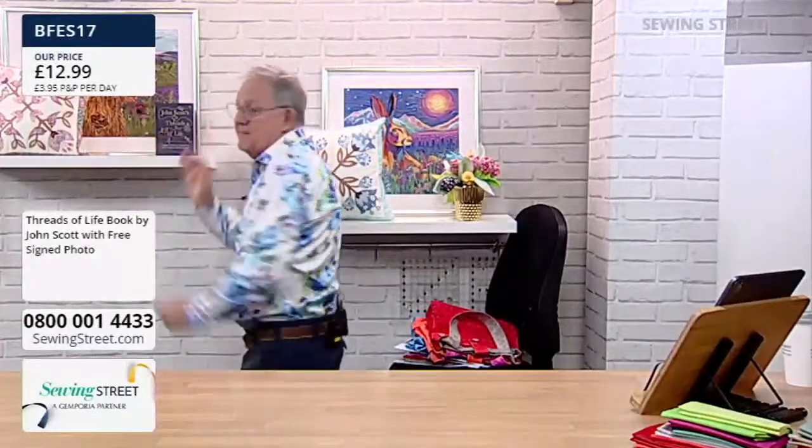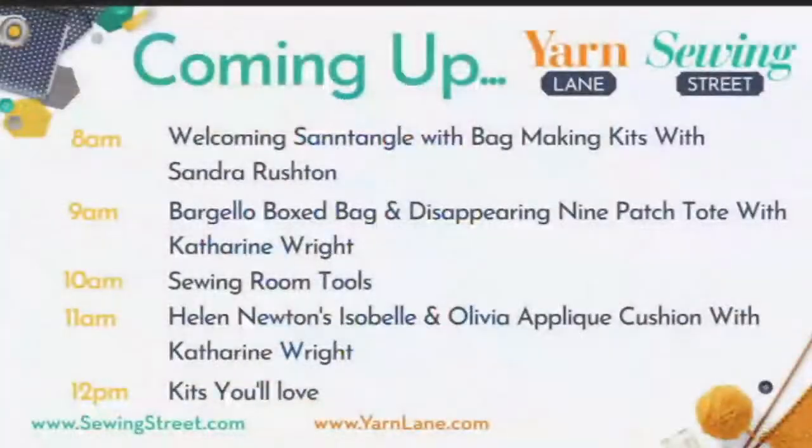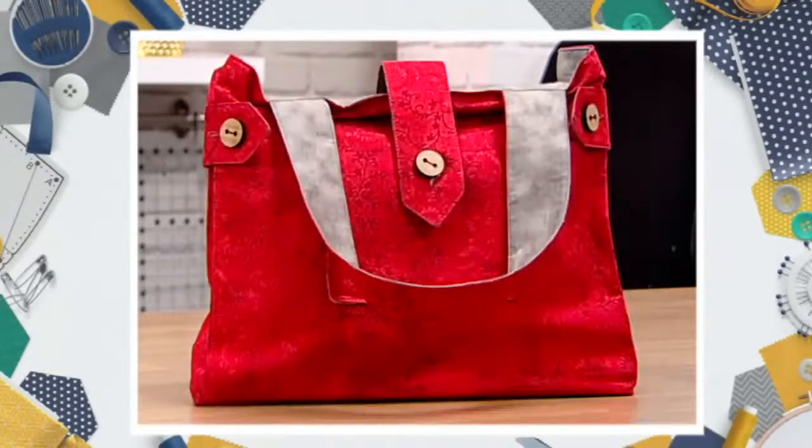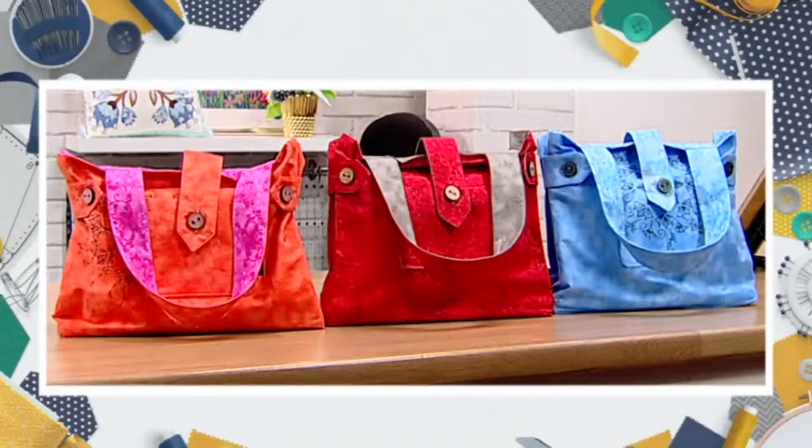Would you like to have a look at today's menu? Here it is. Today's menu. Come on, Charlie. Welcoming Sandra Rushton with bag making kits. Anyway, in that hour we're making these, Charlie, aren't we? I say we. There's the one, two, three different kits there. And there they are all together. That's what we're making this hour, right away, now.